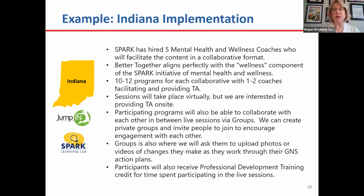modules. They're still figuring out the order of the modules, but we've had a lot of lessons learned from the Better Together project. And Spark has really made mental health and physical wellness a priority for the work that they are doing. So they've already mapped out the details. They're going to have 10 to 12 programs for each collaborative. They're going to be using these health and wellness coaches to facilitate and provide TA.